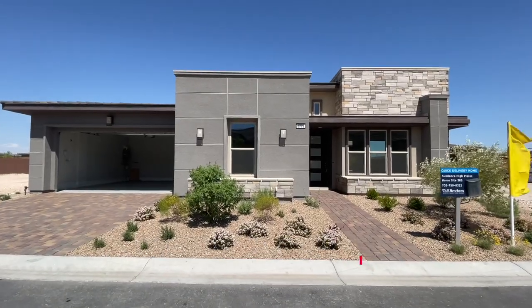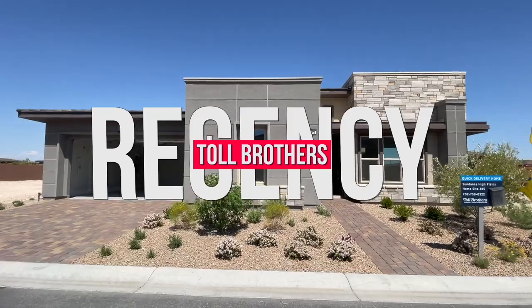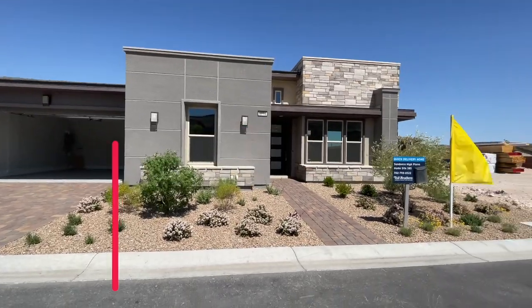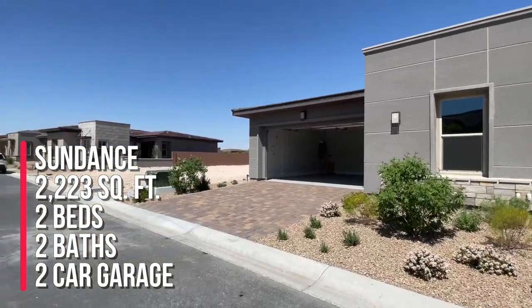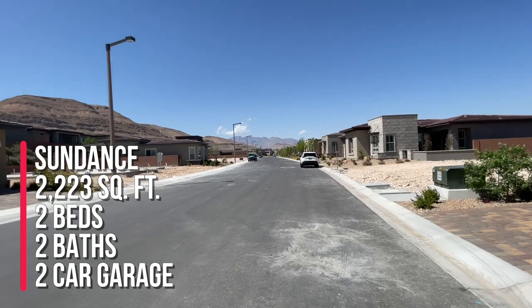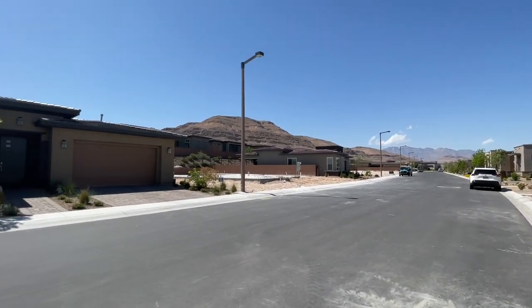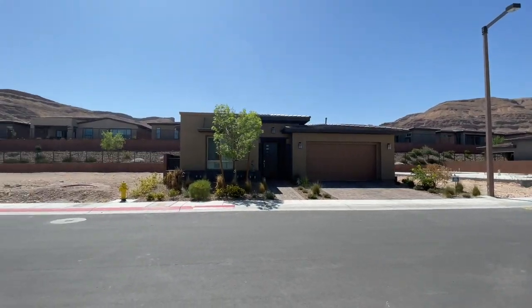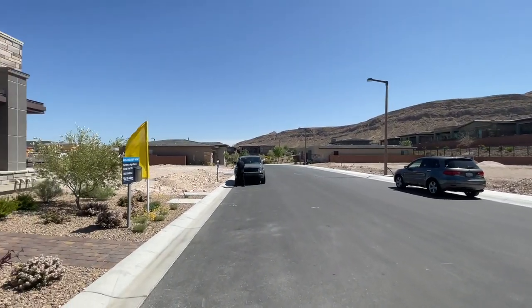Today I'm over at Regency by Toll Brothers doing a final walkthrough for my clients. They bought the Sundance Model. It's a little over 2,200 square feet. If you don't know what Regency is, it's a 55 plus retirement community in Summerlin in the Cliffs Village. And all you see is nothing but mountain views.